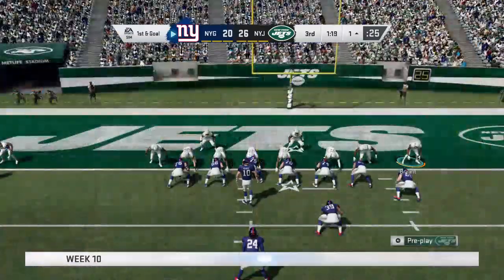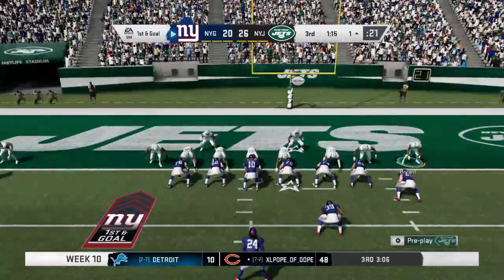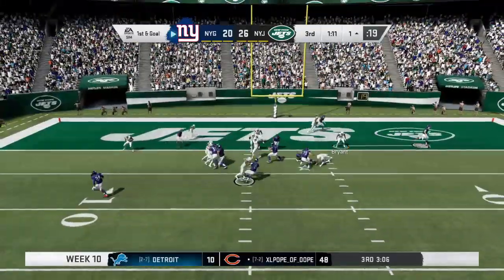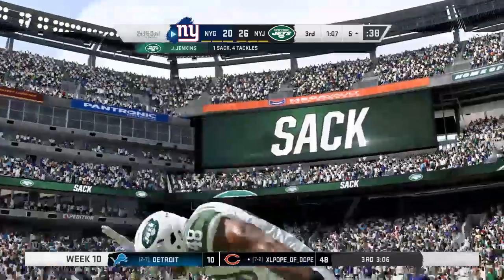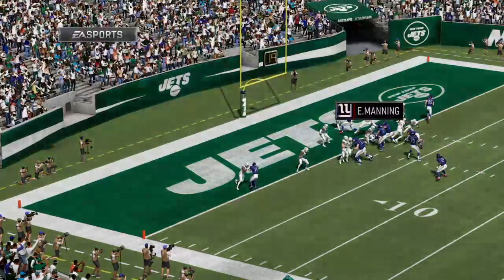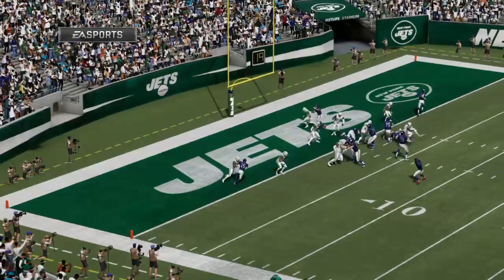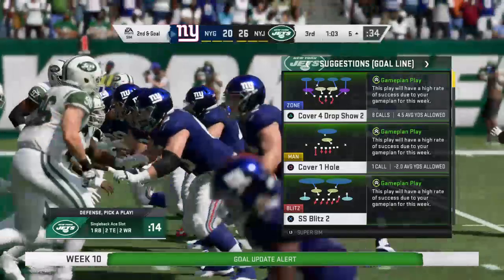Here we go. 18 Gator. Again, they'll throw with Manning. Blitz coming, and down he goes. Jordan Jenkins able to record his 5th sack of the season. Well, surprise, surprise. 1st and goal at the 1. No quarterback sneak. No running play. They decided to throw for it, but the pressure got to him quickly and put the quarterback down.